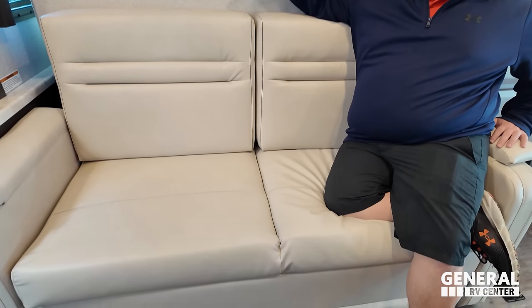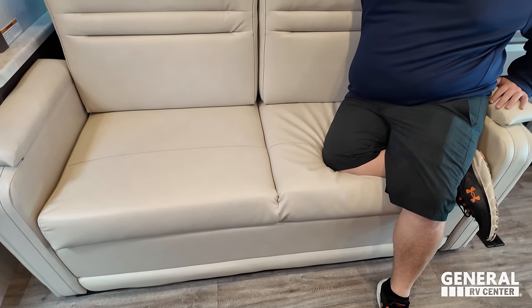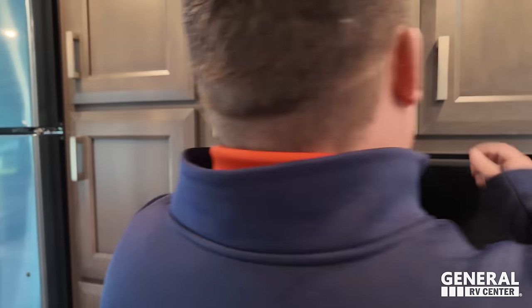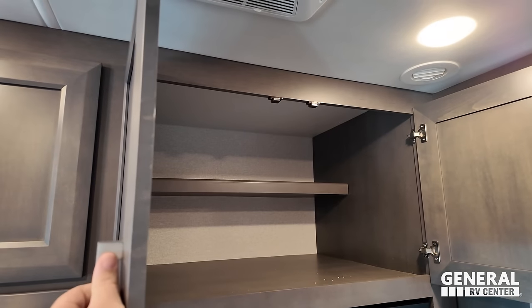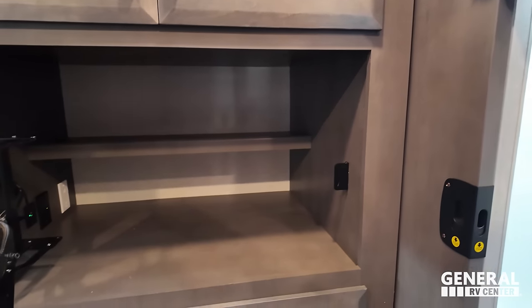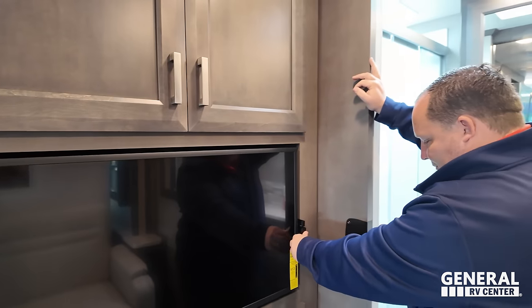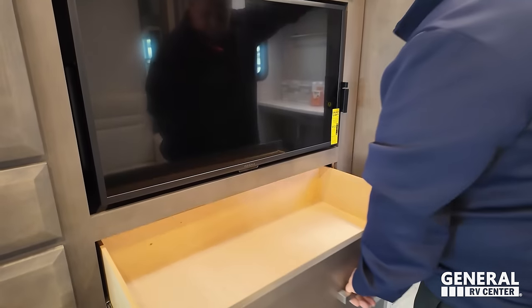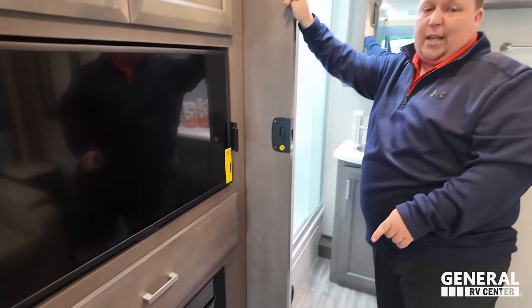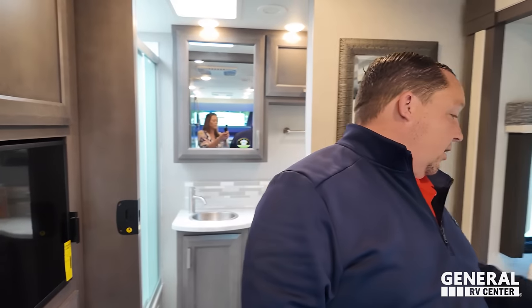Okay. Sitting here on the sofa, how you doing? This is about to turn into a Murphy bed. I'm going to show you this in just a second. But first, I am looking directly across at the TV entertainment center and fireplace area. We got some big old storage there, and an Insignia TV right here with some hidden storage. Good size. Another big drawer. And a fireplace. What's nice about that fireplace is it does produce heat from electricity.